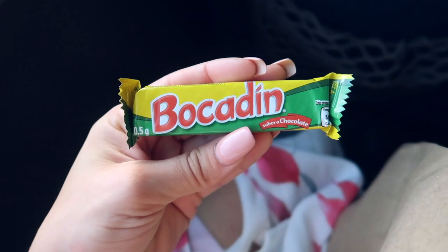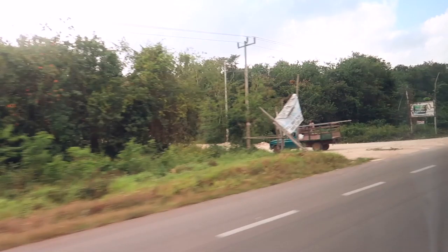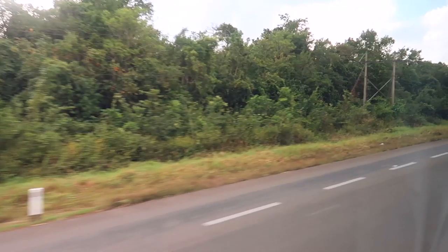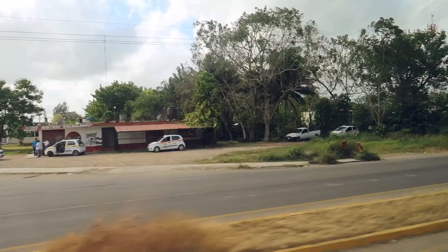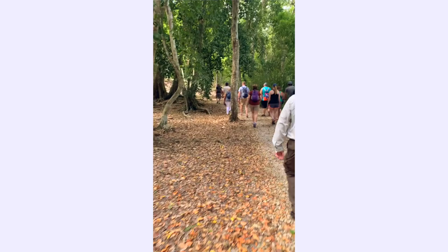This excursion actually came with a lunch bag, so we got a banana, some nuts from Mexico, some chocolate, and a bottle of water. This has to be one of the longest rides I have ever taken in my life. When you're in a different country and you drive 2 hours, it just seems so much longer than when you're at home. But yeah, the excursion was a 2-hour drive away, so in total, we were in the car for 4 hours. We weren't allowed to use our camera, but we did get some clips of the excursion.